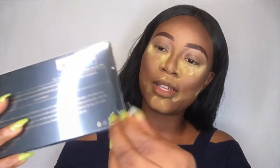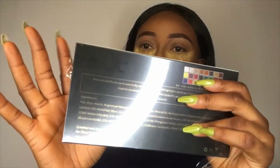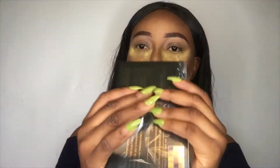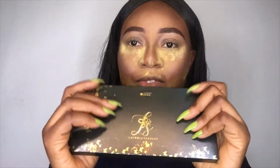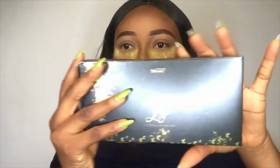This palette is a collaboration with Zikel Cosmetics and Lhidia Stanley. If you do not know who Lhidia Stanley is, oh, I love the feel of this. Lhidia Stanley is actually a Nigerian beauty influencer. She's a makeup artist and she collaborated with Zikel Cosmetics to actually produce this eyeshadow palette.